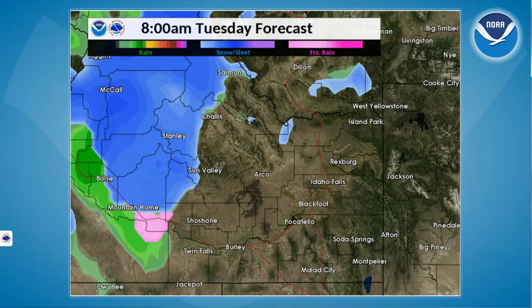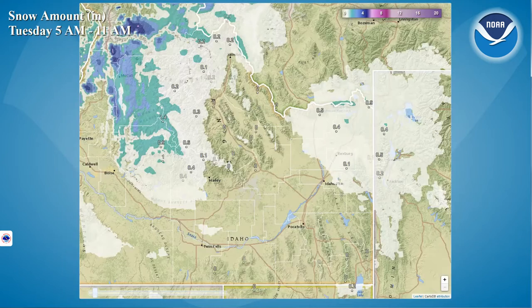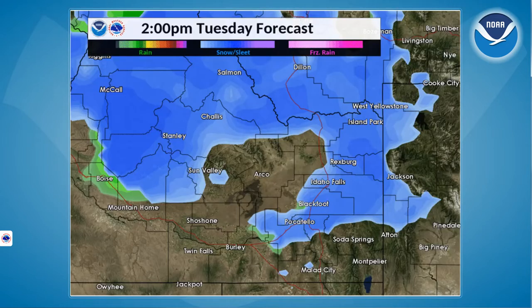This is looking at our simulated radar for this morning. This isn't capturing everything, but you see the bulk of the moisture, the bulk of the snow, will be moving into the central Idaho region. Early this morning, we might have a few showers drifting across east Idaho as well, but they shouldn't amount to a whole lot of snowfall. Here's what we're forecasting for the amounts this morning. You see generally fairly light accumulations.